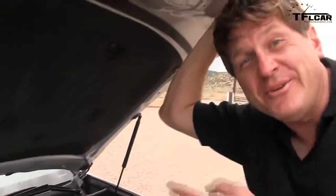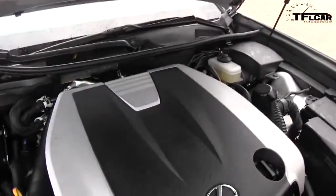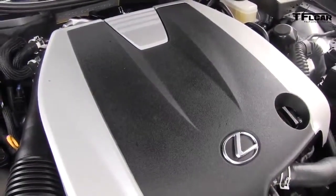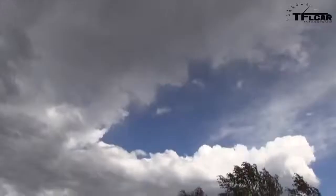We're hiding under the hood because the rain's coming in. But here, the heart of the car is a 3.5 liter V6 that puts out 306 horsepower and 277 pound-feet of torque. And it feels fast. I have to tell you, a very impressive engine.